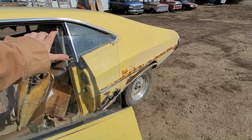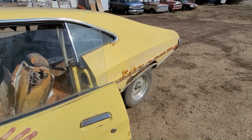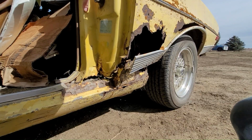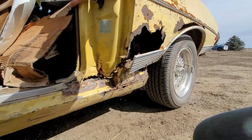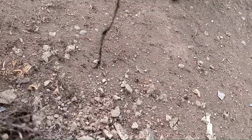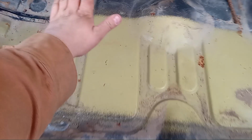One of the issues that I mentioned that is not going to get solved this time is this massive rust issue, as it shakes the whole quarter panel when you shut the door. As you can see here, the door jamb is not attached to this car very well at all. And despite the fact that you could throw your cat straight through that quarter panel, it actually does have a pretty solid floor in it. I mean, this is all together there.